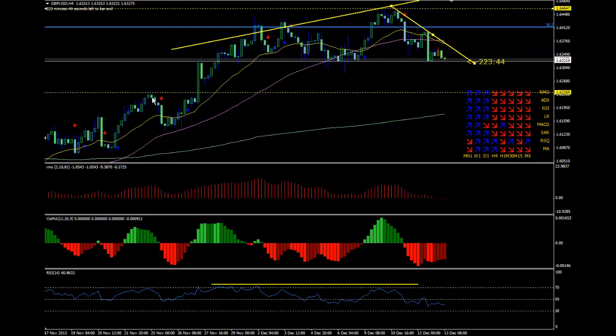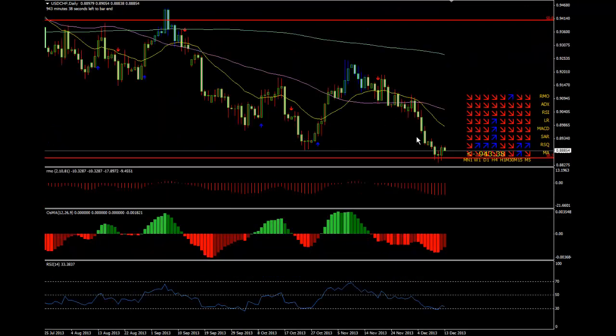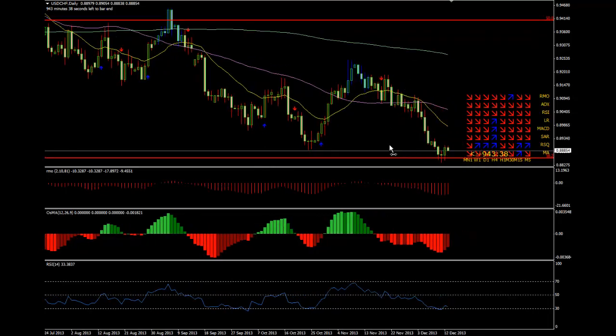Then we could start looking back towards the price support and resistance levels, but all the way back towards our institution moving average on our 4 hours, our first target. US dollar Swiss franc here, as I mentioned to you, trading into the weekly was likely to see some sort of consolidation. Sure enough, we got that.